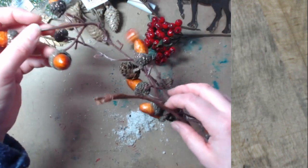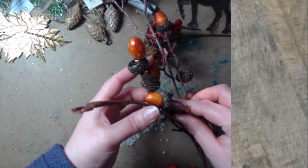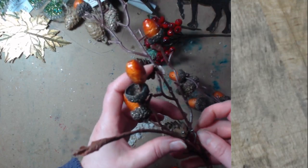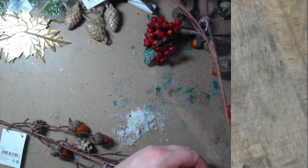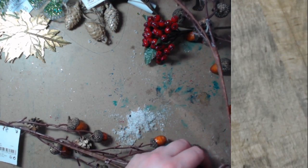So this isn't the highest quality one by any means, but I like it. I can fix it, I can play with it, and that's part of the fun. Not quite sure what that wire's doing right now, we'll play with that later. And there's a couple of pine cones, a couple of acorns missing. Once again, no biggie, I can fix that.